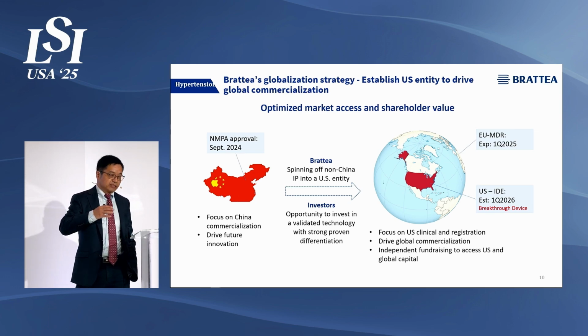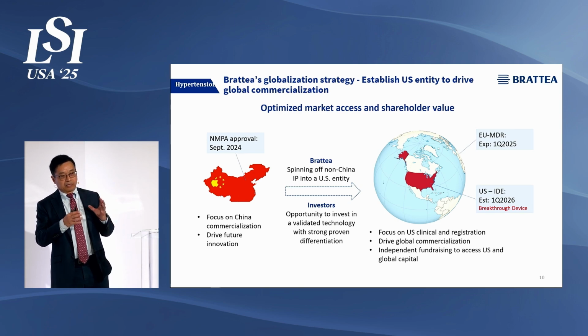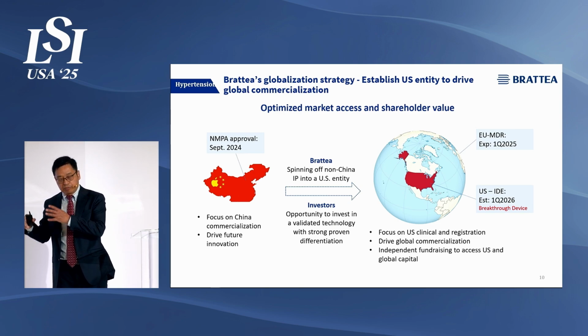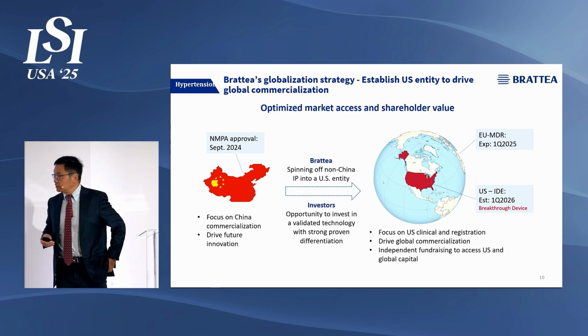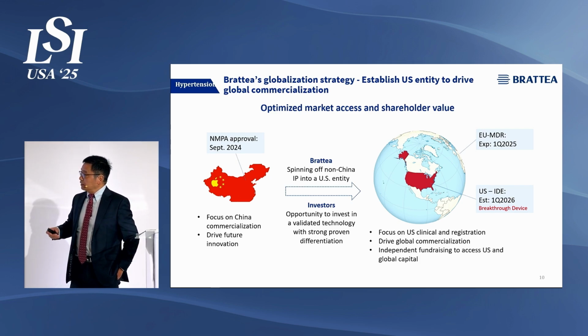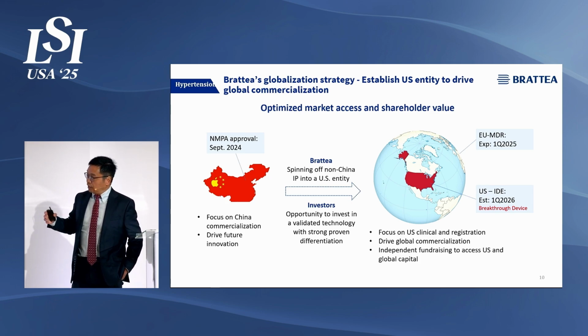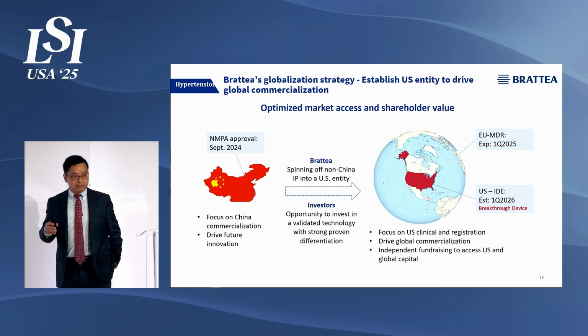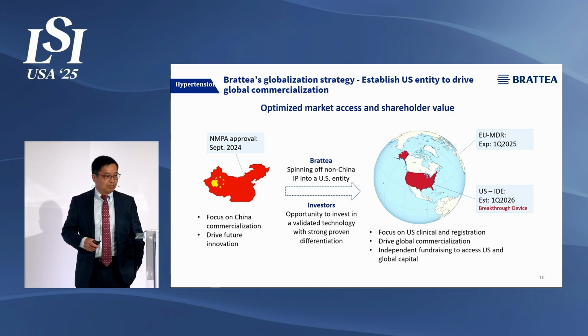In China, we started commercialization, while for the rest of the world, we're spinning that IP into a separate company in the US. We're raising funds for the IDE study in the US. Because of the differentiated design and the differentiated initial clinical results, we're hoping to design and conduct a successful IDE study. We're raising funds for that, and we really welcome all investors.